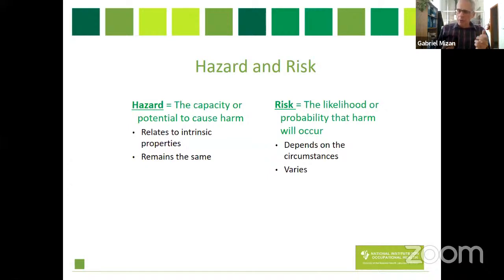So let's think about COVID-19. What is causing COVID-19? It's a virus, which is called SARS coronavirus 2. Okay, it's always the same thing, and it causes a certain type of symptoms, a certain type of disease with the flu-like symptoms and so on, and it affects the lung. So that much we know, but the risk of exposure to that hazard is always changing. It's not the same. So risk is the likelihood or the probability that harm will actually take place. And this depends very much on the circumstances. It varies all the time. That's why we need to do a risk assessment.